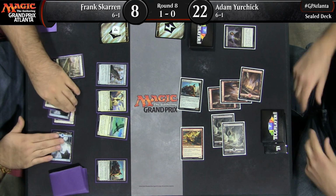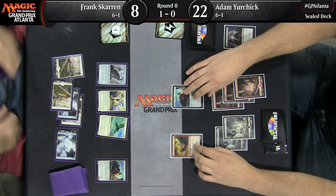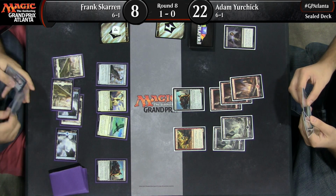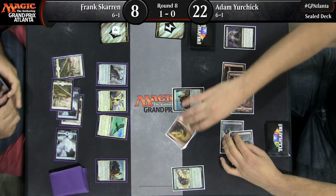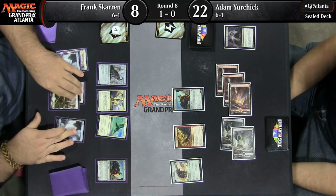Dukhara Peafowl follows as a play from Frank. 2/4. It's actually pretty good here. If he wants to double block with the Thriving Ibex and the Dukhara Peafowl, that's pretty good. Yeah, it is. That's 4 damage and a lot of toughness. He won't take anything. Now, if one of those were to go bye-bye, then things get a little different. But Bastion Mastodon is a play from Adam. Just passes the turn back.